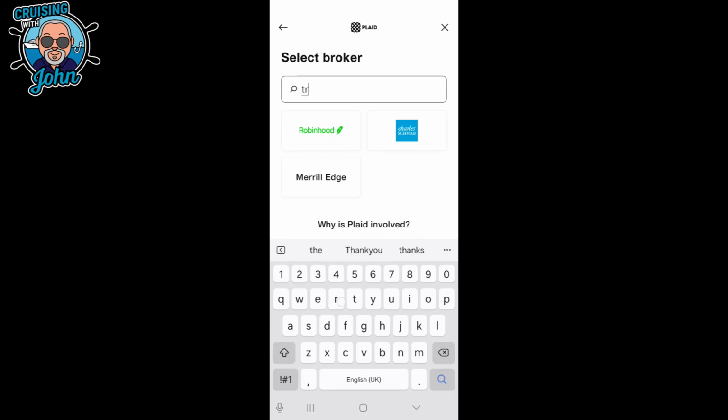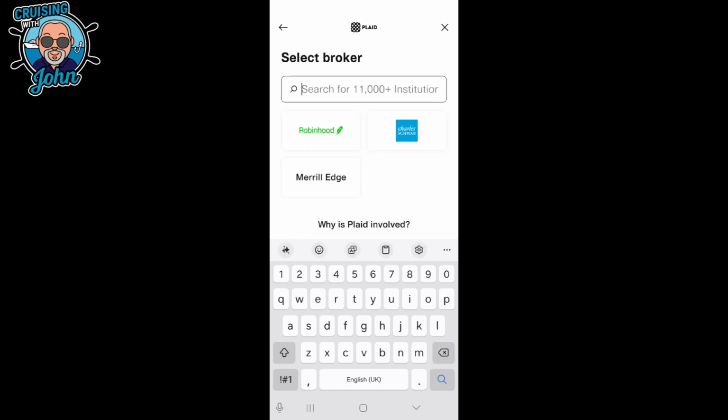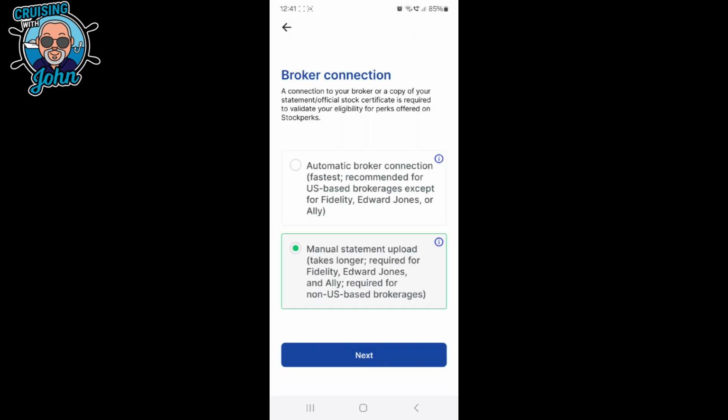So trading, and straight away there, it won't see it. So let's try DeGiro, D-E-G-I-R-O. No. Okay, so let's go back. So going back to the broker connection screen, rather than choose automatic broker, we're going to choose manual and then click on next.